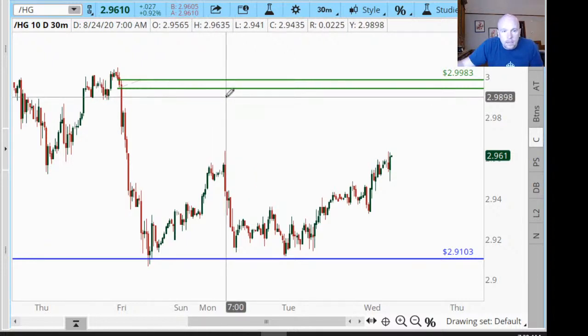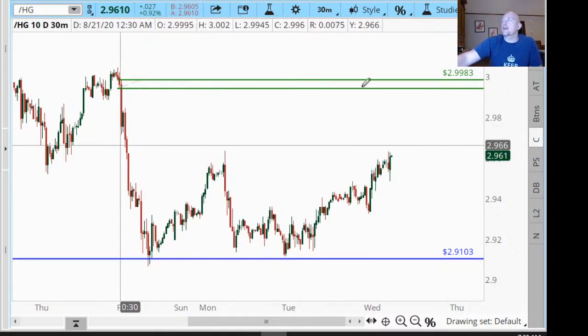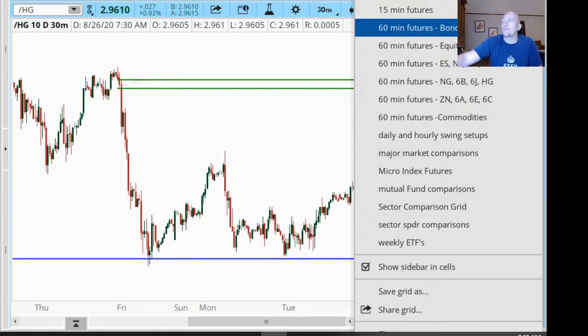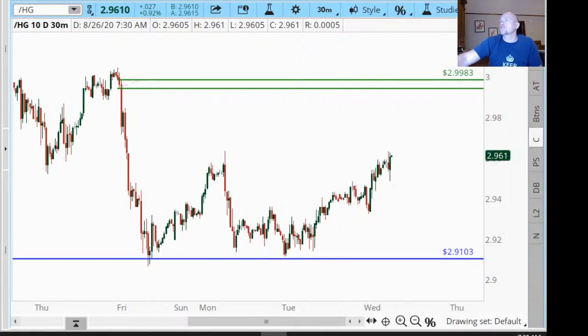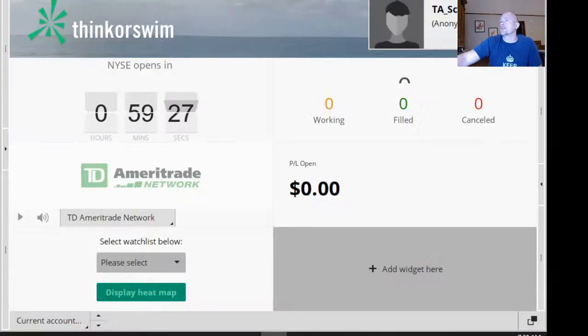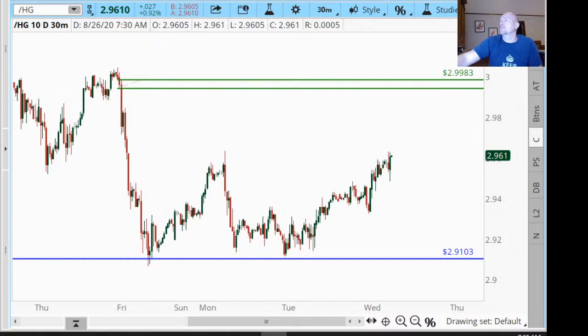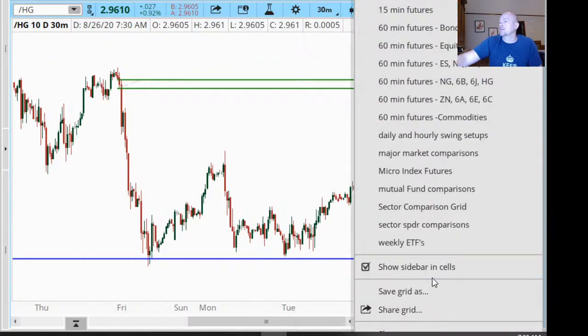Let's see. Calavani, you want me to look at Visa? I will look at Visa when I'm all done. I'm going to look at bonds and currencies first, if you would like. All right, so those are our commodities. Oops, hitting too many buttons. Charts. Okay. Let me share my grid.